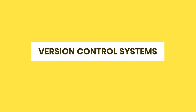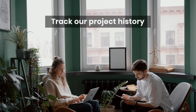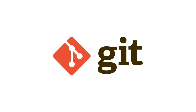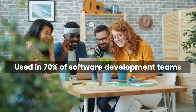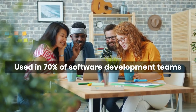All right, what's next? Version control systems. We use version control systems to track our project history and work collaboratively with others. That's why you will find it in almost every job description. Git is the most popular version control system in the world and is used in 70% of software development teams. So just focus on Git and don't worry about other version control systems.